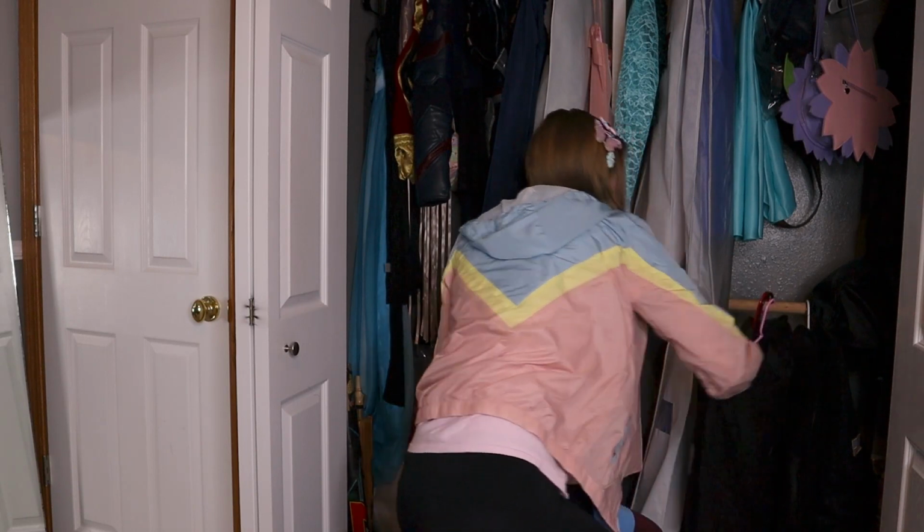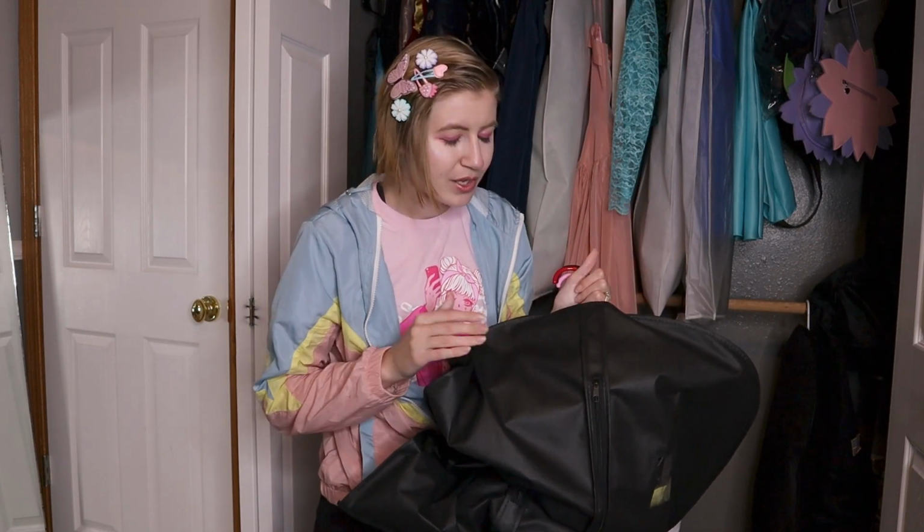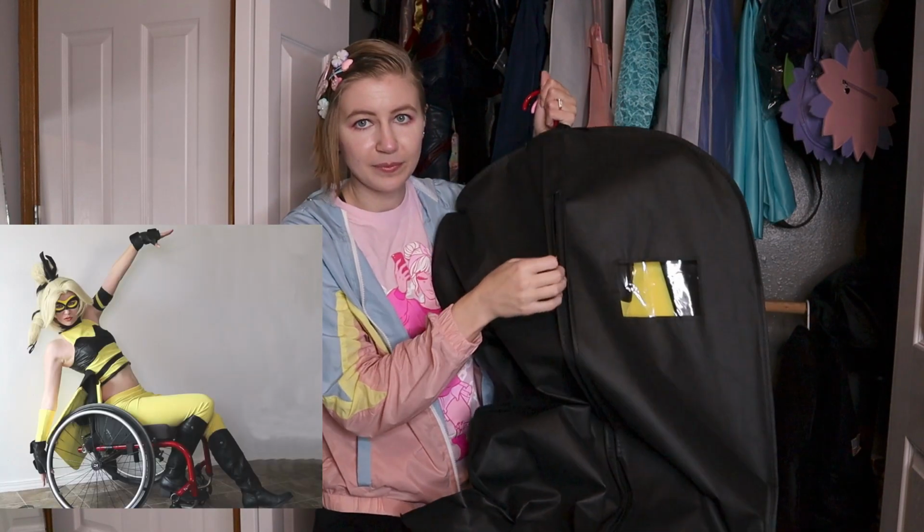This is a good example. So each costume is in a garment bag. That does mean I had to buy garment bags, so maybe not as great an option for you, but it works for me. And each garment bag has everything for that cosplay that I can possibly fit in a garment bag. So this one is for Queen Bee.